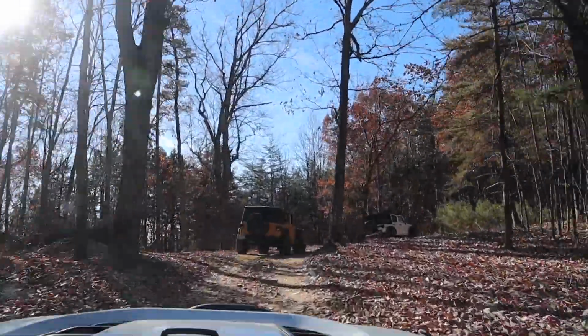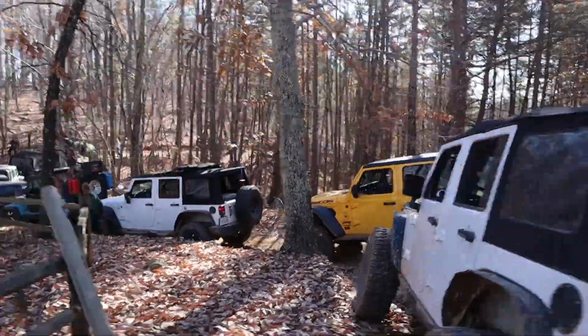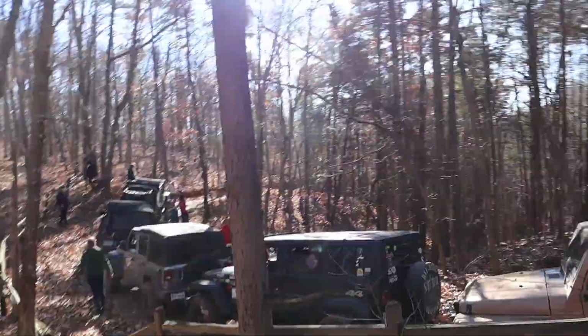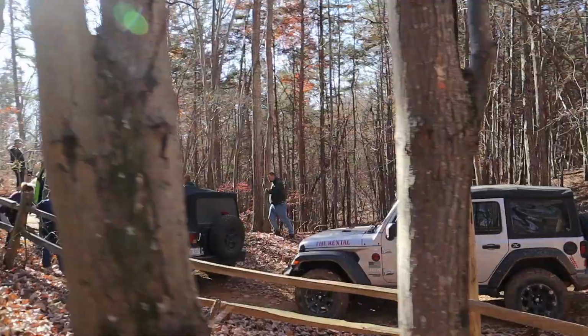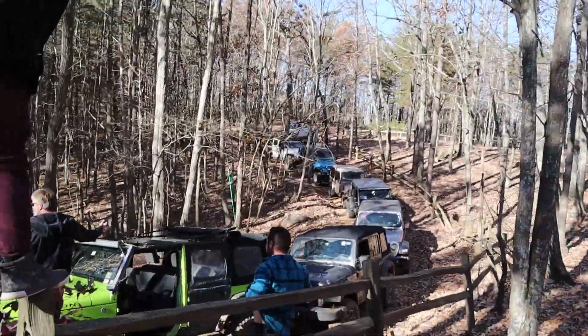Like I said earlier in the video, I think that most of these trails are rated somewhere as a 4 or a 5. Now I keep switching back and forth, and I'm just going to talk about this for a second. So we decided to stop here to get some pictures because it looked like a cool place to line up the Jeeps.